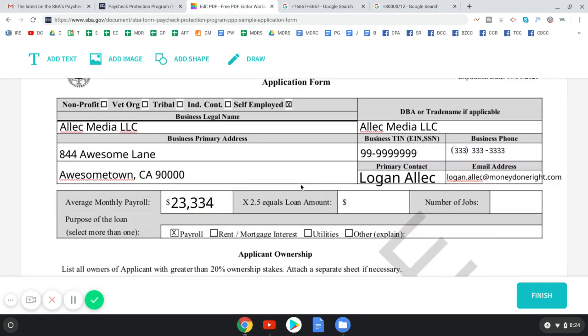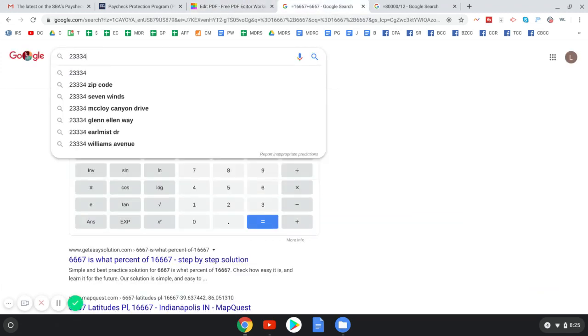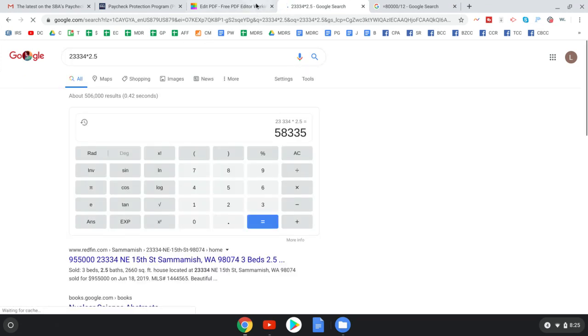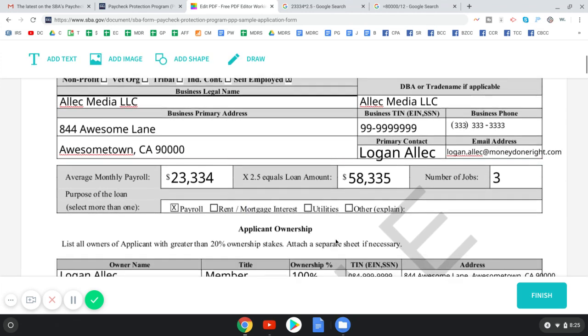Then what's the loan amount? Okay, so you multiply this by 2.5. 23,334 times 2.5 is 58,335. Number of jobs, in this example, is 3. What are you going to use this loan for? Payroll. You just put what you're going to use this loan for.